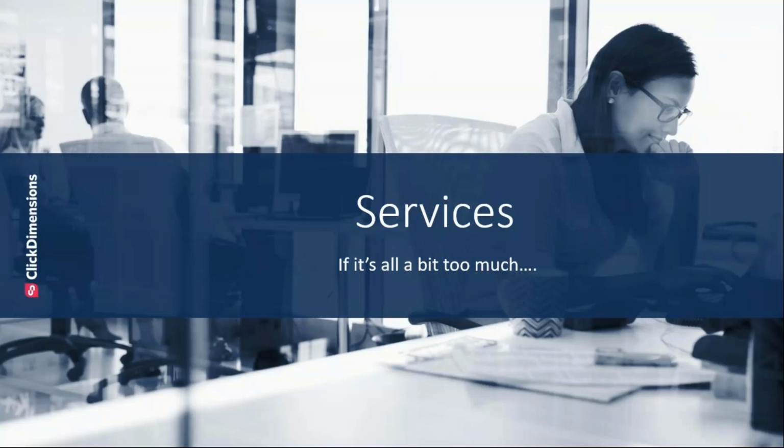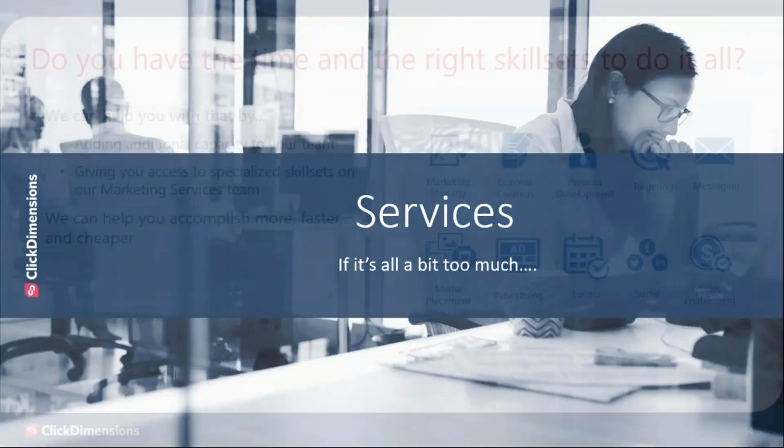And there's a lot going on in the marketing world. Like I said, sometimes we don't have all of the resources that we need or all of the internal capabilities that we need, or maybe there's not enough budget for all the manpower in the world. And so if it's all a bit too much, Preact has services around all of this.